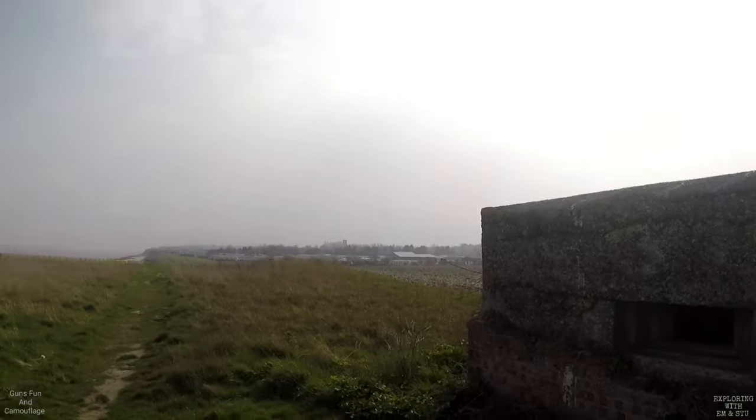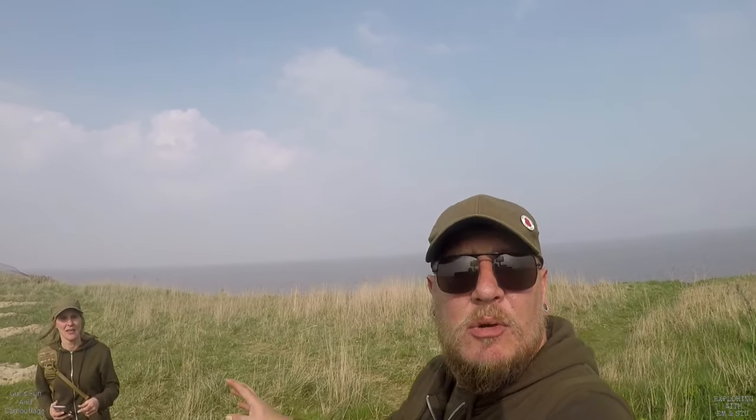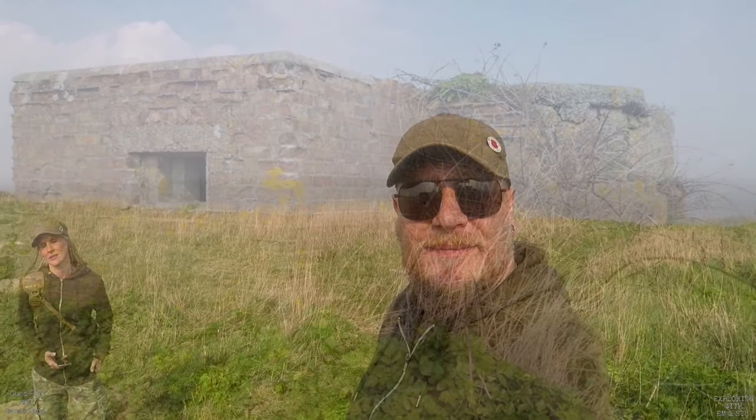Okay then, what we're going to do now is a scan of the area, and Emma will be putting in a bit of information as the scan goes around. Well, what about the pillbox? About everything really, about that and that, because I'm going to do a scan like you normally do. I hope you enjoy that.